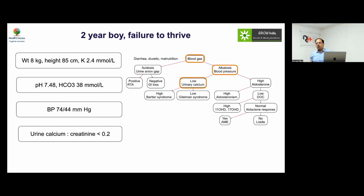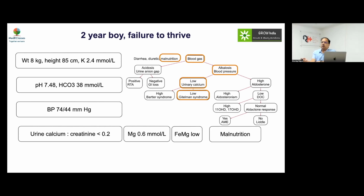So in this scenario of hypokalemic alkalosis with a normal blood pressure and a low urinary calcium, a possibility of Gitelman syndrome was considered. But when we reach this scenario, we have to think of some other possibilities as well. We found that he had hypomagnesemia, again going more in favor of Gitelman syndrome. But very importantly, we have to exclude other causes, especially malnutrition, which will by far be the most common cause of this scenario. We found that there was a low fractional excretion of magnesium, suggesting that this was malnutrition.